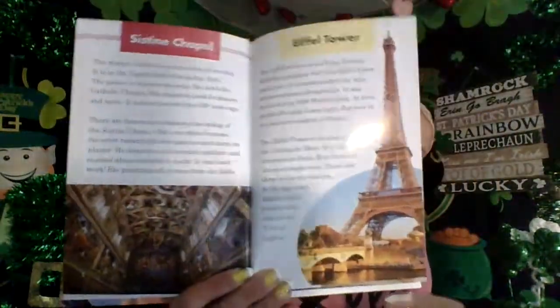The Eiffel Tower is in a big park, the Champ de Mars. It is the tallest structure in Paris. It is made of strong, wrought iron. There are 3 levels of visitors. At the top level, visitors have a bird's eye view of the City of Lights. That's what they call Paris, the City of Lights. Very pretty. And the Sistine Chapel. I have never been to either, but I would love to.